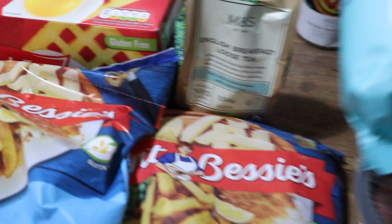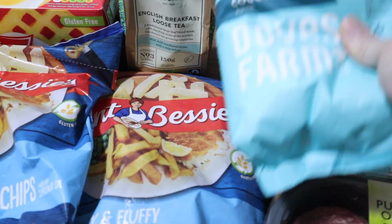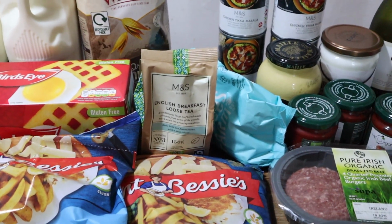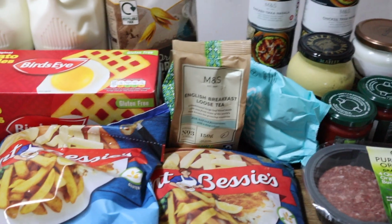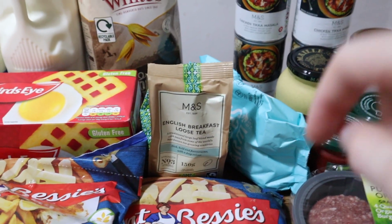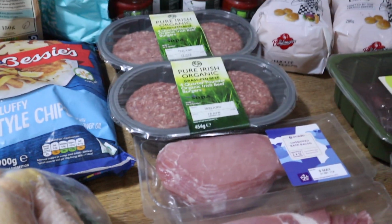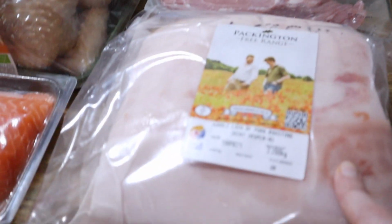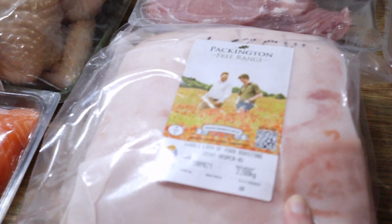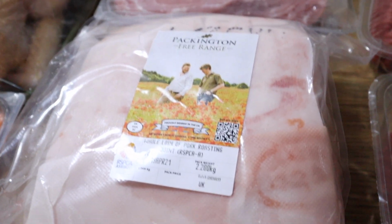And then I've got some coconut flour because I can't have wheat flour at the moment unless it's been soured. So when I want to thicken up a sauce or something, I'll just do it with the coconut flour. And then we've got this big piece of pork for a roast. It's quite a big one actually, 2.2 kilos.